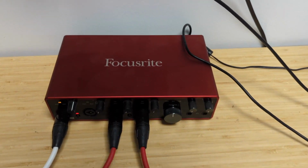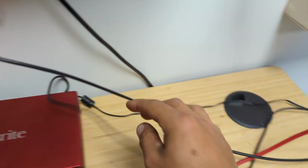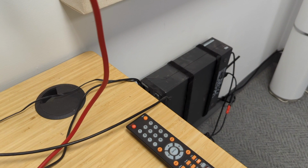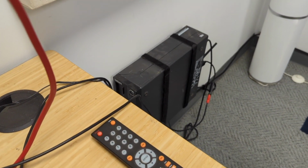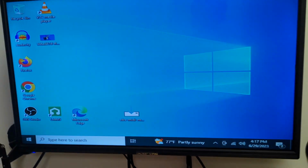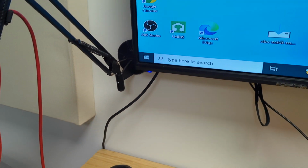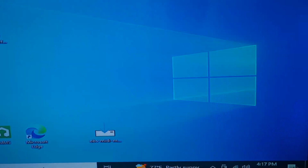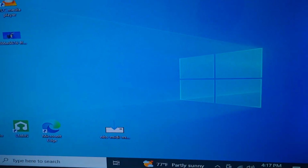Then from the audio interface, there's a USB cable coming out the back and going to this computer. But you could plug that USB into your own computer if you had other software that you wanted to use. This is the remote control for this screen in case you wanted to change inputs and use another cord to connect to another input. There's also a Chromecast connected to this computer if you wanted to Chromecast to it. You would just change the input using the remote control.